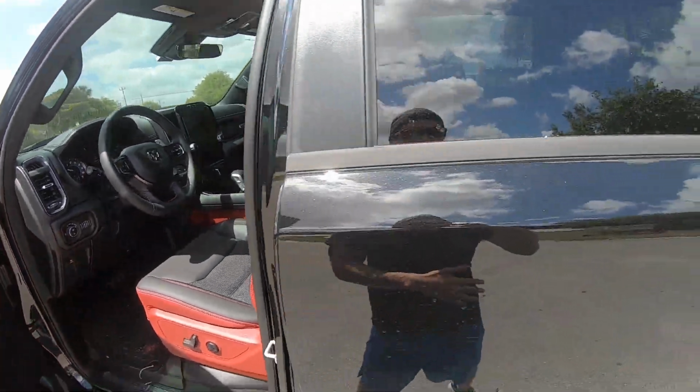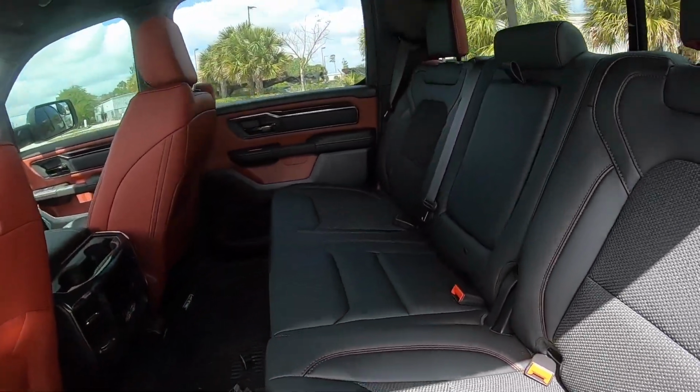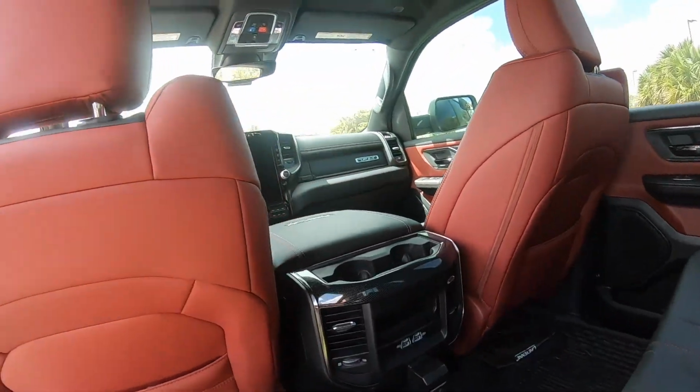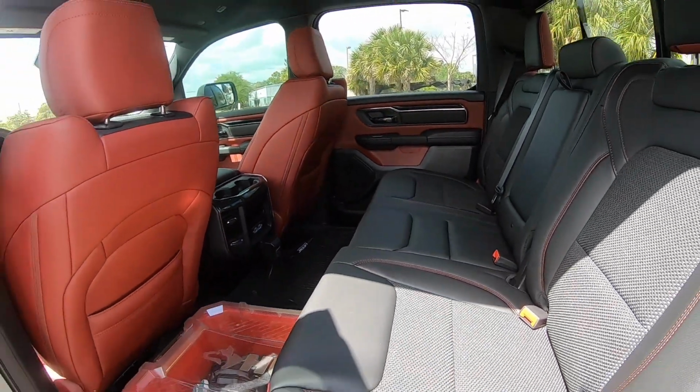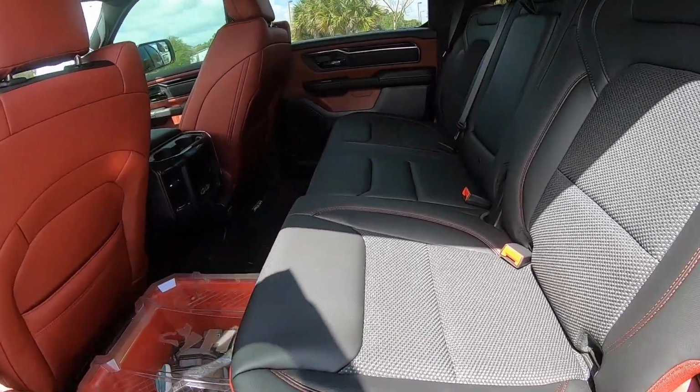So I think that's a great little, I don't know if I would call it a hack to get red interiors and save money, but I think we'll just go ahead and say that it is. But I personally love the interior of this truck. I think it looks absolutely great.